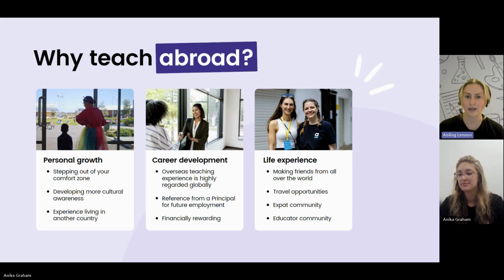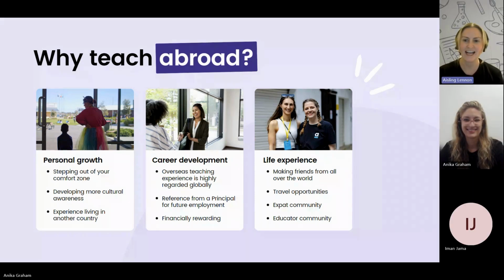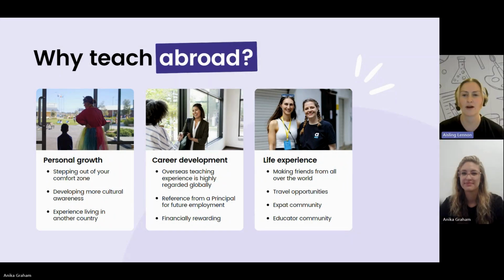Financially rewarding as well. Life experience, making friends all over the world, travel opportunities like Australia's other side of the world, and there's so many opportunities to move. Expat community, educator community. And that's one thing as well that's really struck with me. Even though I am Irish, there's a lot of people from Ireland and the UK coming over at the moment.